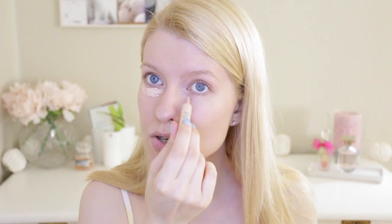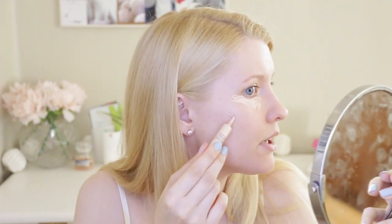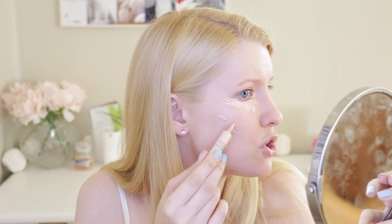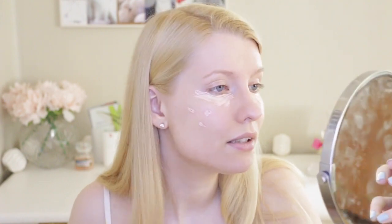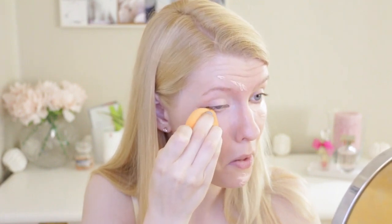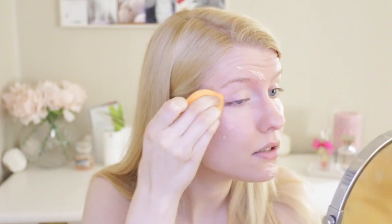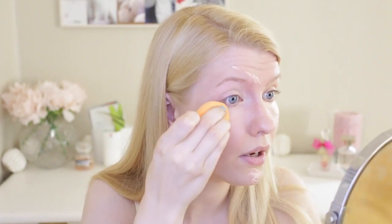I would first go in with this and kind of cover everything up, the blueness, darkness under my eyes, whatever you want to call it, and then I would go in with a more brightening concealer than this. And I guess I'm going to have to try to cover some blemishes with an under eye concealer as well. But yeah, then just blending this in with the sponge as well. At least I think it's pretty good at brightening up under eyes.